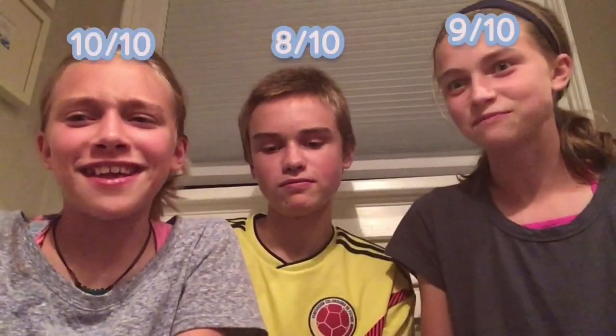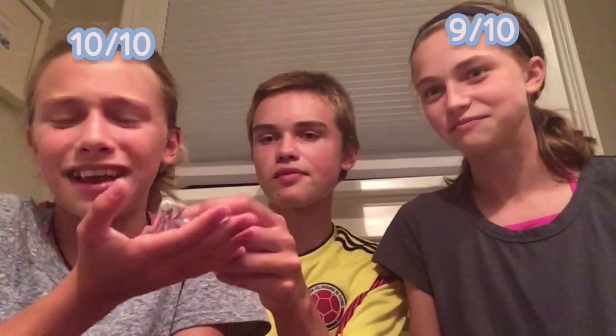They taste like M&M minis. I like them. They taste like M&M minis, not real M&M's. But I still really like them. Maybe they're like knockoffs. Very good. 8 out of 10, I'd say. I would say 9 out of 10. 10 out of 10. They're M&M's. Like, how do you go wrong with that?